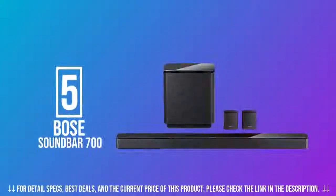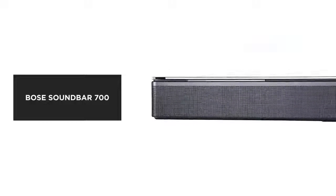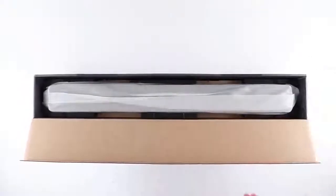In fifth number on our list, we have for you is the Bose Soundbar 700 with Alexa voice control built in. You don't just want to hear your movies, music, and TV. You want to feel the crushing footsteps of a T-Rex on the screen, the roar of the crowd when the underdogs win the game, and the heart-pumping, beat-stomping chorus in your favorite song. That's why they set out to design one of the best soundbars this year.